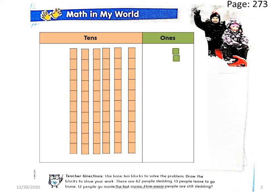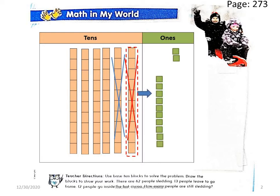Now, 13 people leave to go home. So now we have to cross out 1 ten and the 3 ones. Just like this, we will cross out this 10. Let's see the ones. We have to cross out the 3 ones. But here we have only 2 ones. We don't have enough ones. So we need to regroup. Regroup a 10 as 10 ones. Just like this. So now we have enough ones. We have 12 ones. So we will cross out 3 ones. Good job. So now we have 4 tens and 9 ones.